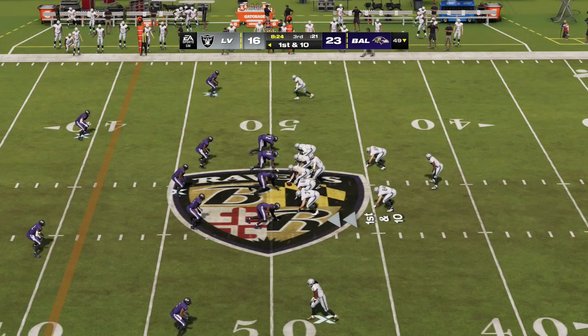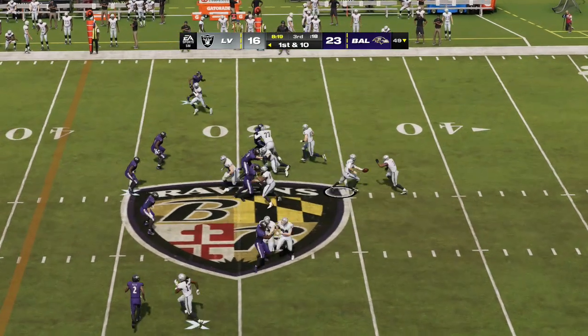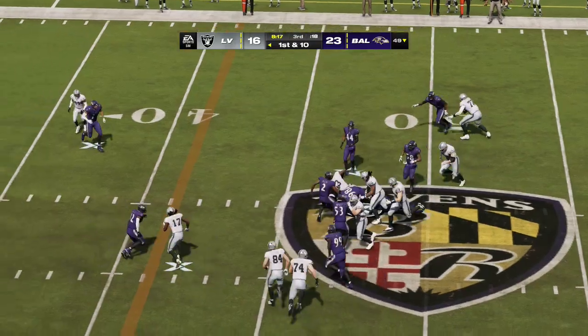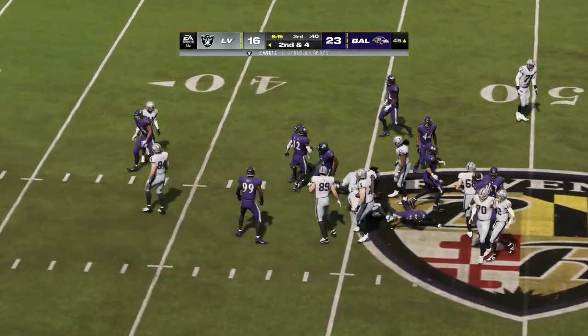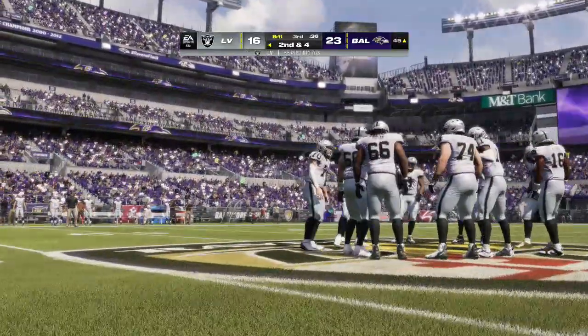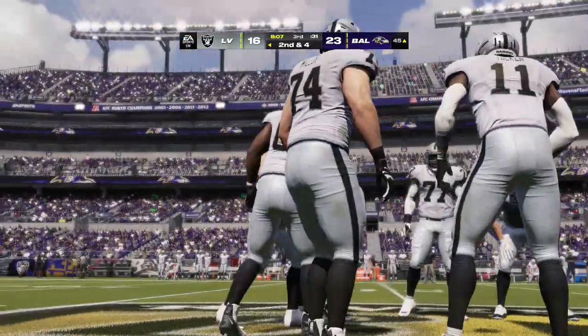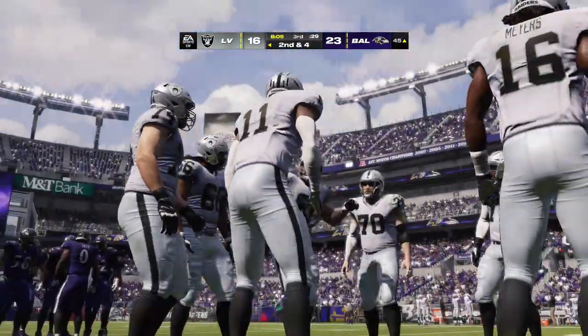Watch tight end. Now back to the ground game with White. And across midfield he goes into Raven territory. 46 yards rushing for him now in the ball game. They've created a nice sustained drive off of plays like that. A nice strong run there that keeps them advancing the ball.